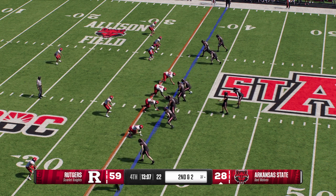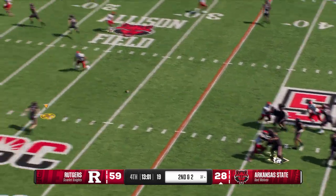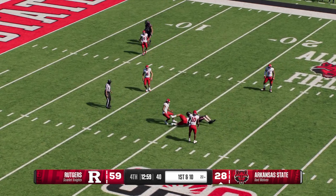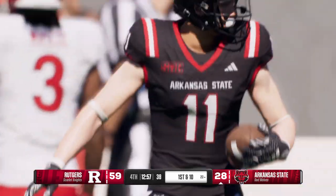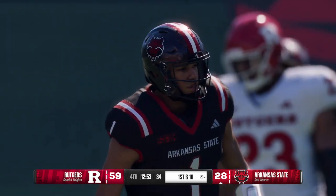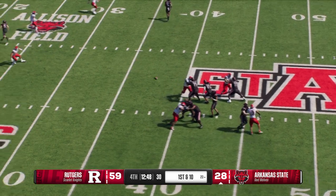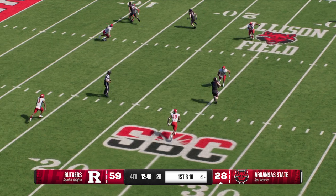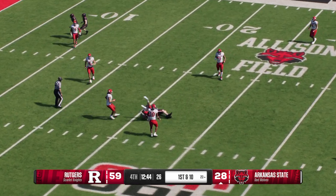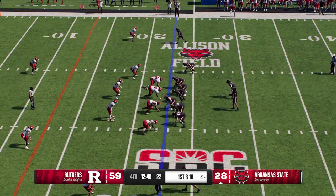Trying to get a rhythm in the passing game, now on 2nd down. He's looking to throw. Grabbed in the middle, it's Jones. Just making a play, getting it to the 23-yard line. It'll be 1st down. Excellent throw by the quarterback. Found the window between the zones and then delivered the ball on time. Down to the 23 for this 1st and 10.